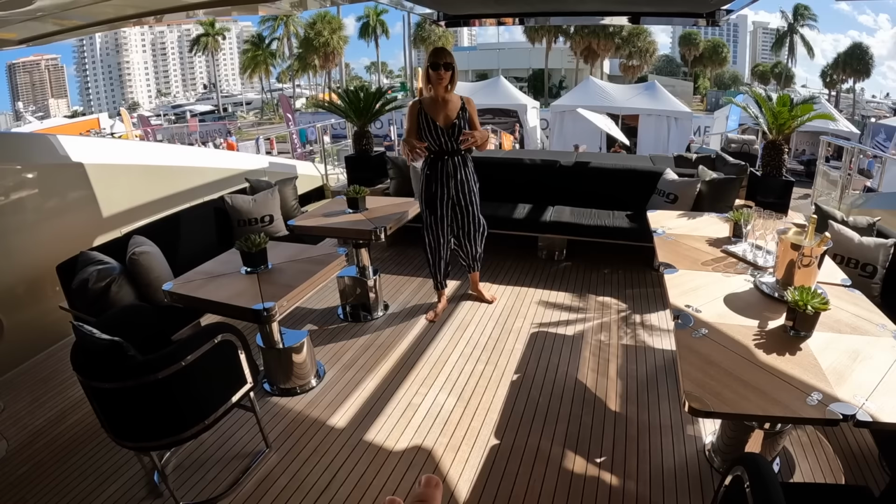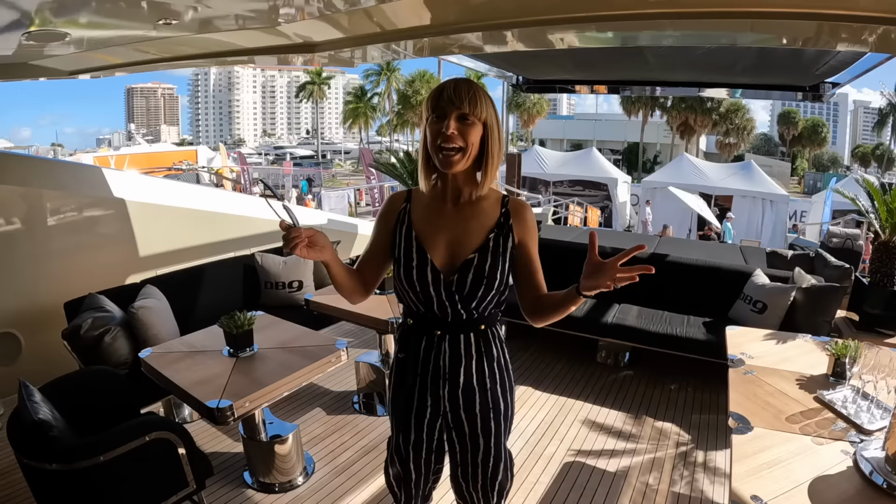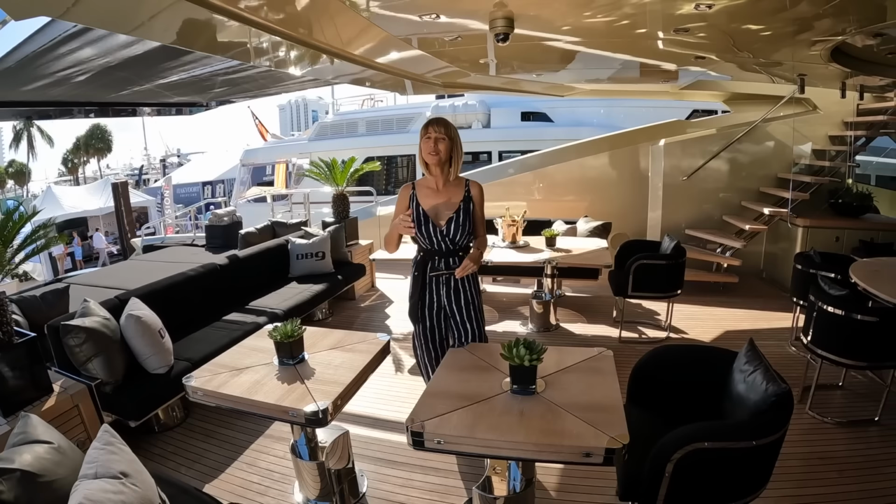This yacht is available for charter and it is for sale. As we're dreaming together, just think: would you like to own one, or would you rather just go on a charter and own a different type of yacht? Put it down in the comments. I'm really curious to know where you guys stand in this dreaming chapter.